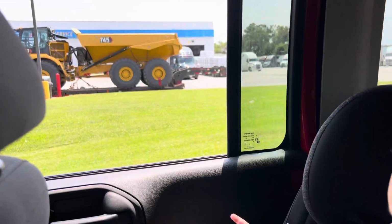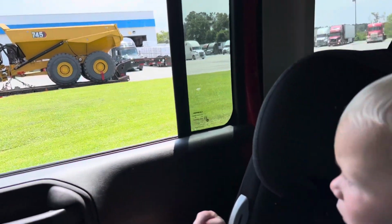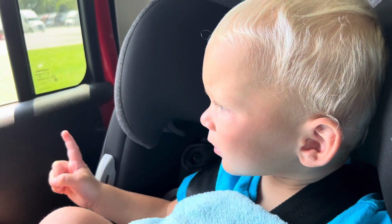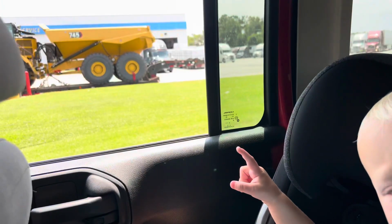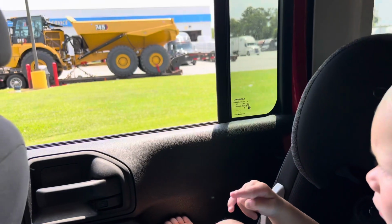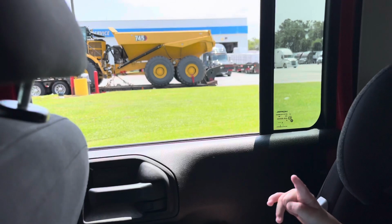We had to stop at the truck stop to look at this big truck. What do you think, little William? That's a truck. That's a big truck. That's just like your little toy truck, except for that's a real life one.